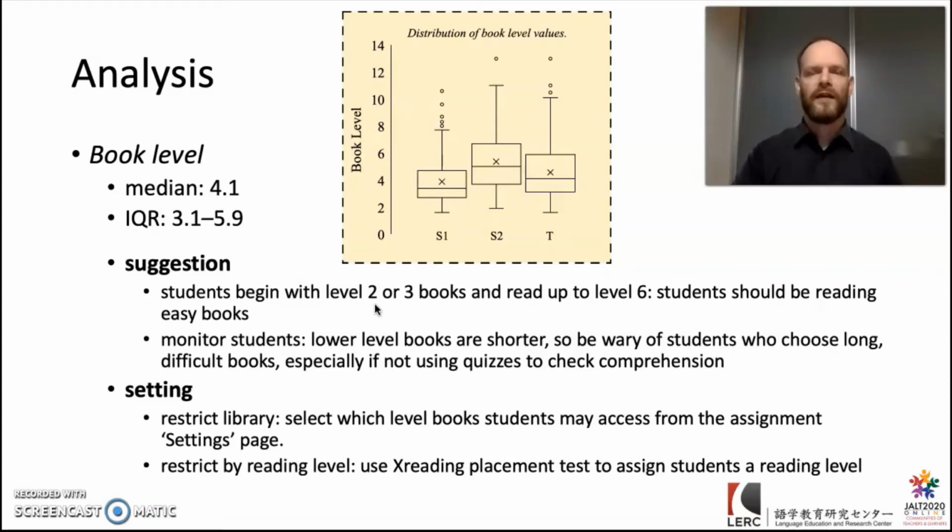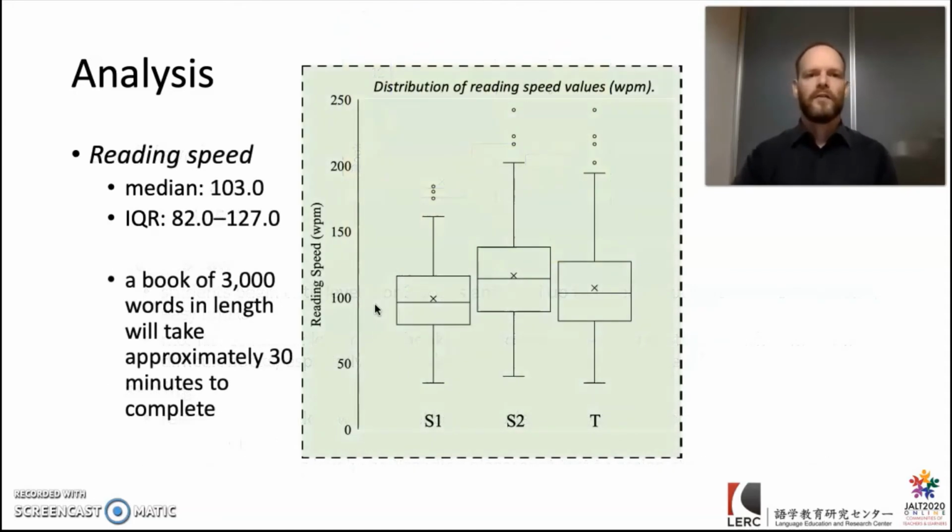So you can select which level books students may access in the settings page, and also you can use the Xreading placement test to give you a better indication of each student's reading level. Let's look at reading speed.